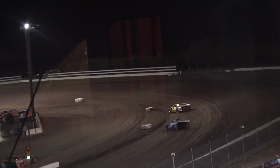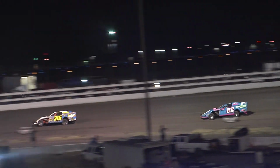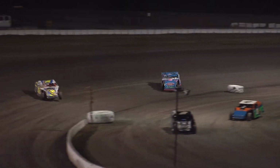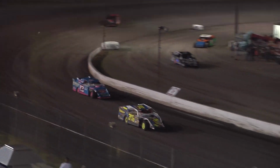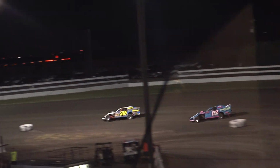So the scoreboard, purely unofficial at this point in time, as Junior Styles in that 316 continues to lead. Max Eddie Thomas in second. Wendell Bolden third. Greg Teskey fourth. Looking at the white flag this time, coming off turn number 4 down the front straightaway. Junior Styles, Max Eddie Thomas, Wendell Bolden, Greg Teskey.